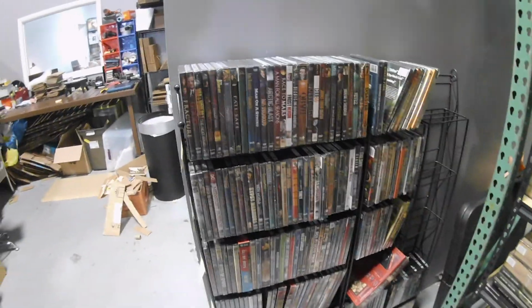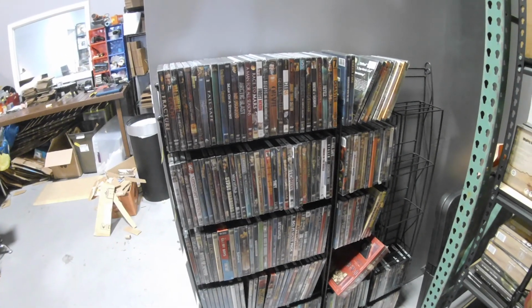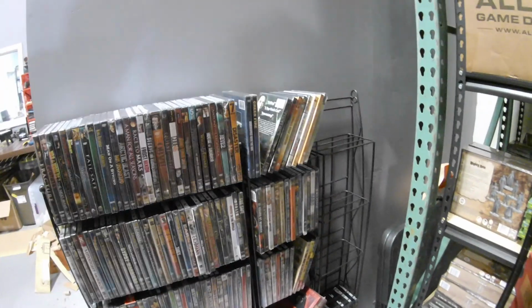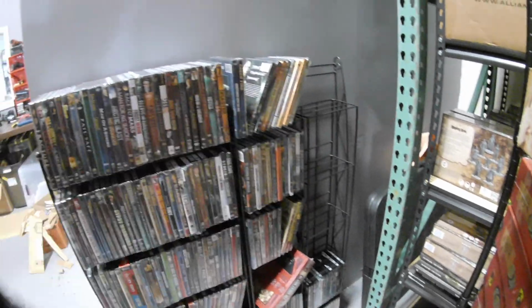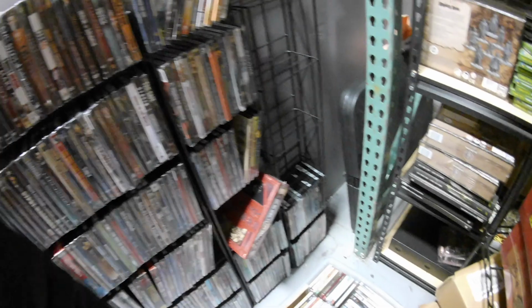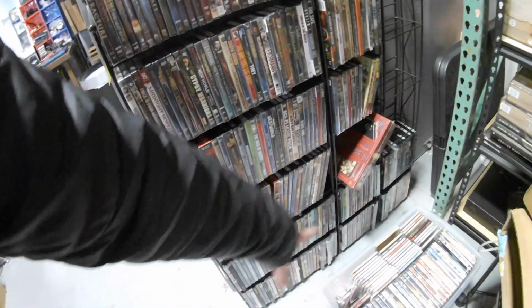Merchant fulfilled items. Still haven't packed anything from Amazon Merchant Fulfilled, but we got a few more orders. Just tidy up a little bit. So this one is almost empty. Almost, just the bottom two. So those are new DVDs, and those are used.